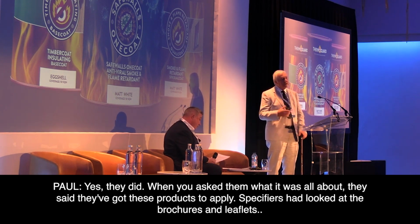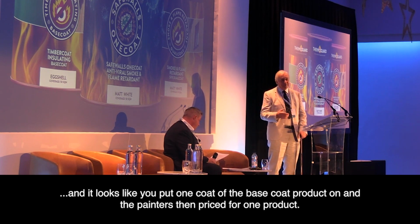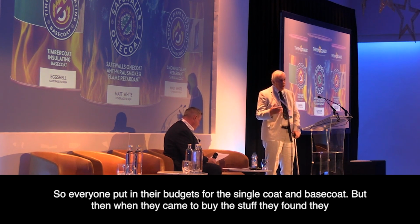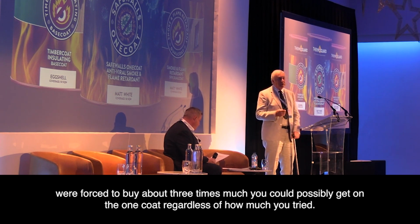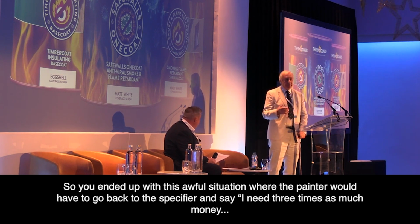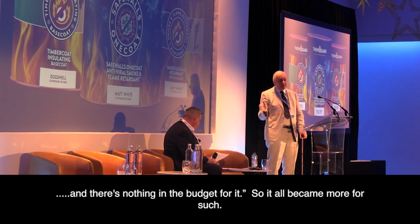Specifiers had looked at the brochures and leaflets, and it looked like you put one coat of the base coat product on. The painters then priced for one product, so everyone put in their budgets for the single coat of base coat. But when you came to buy the stuff, they found they were forced to buy about 3 times as much as you could possibly get on one coat, regardless of how much you tried. So the painter would have to go back to the specifier and say, I need 3 times as much money, and there's nothing in the budget for it. It all became an awful fudge.